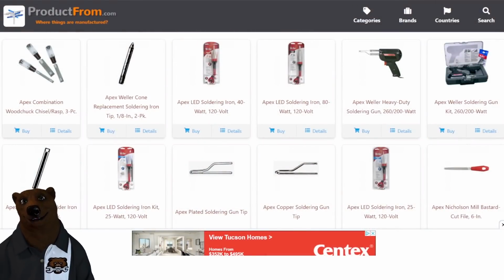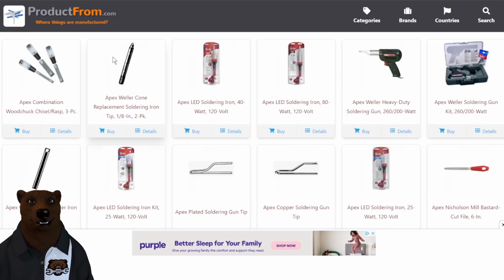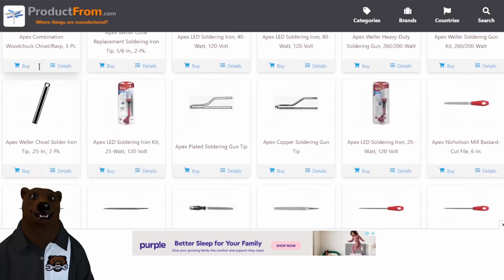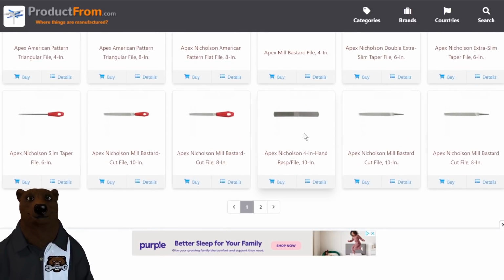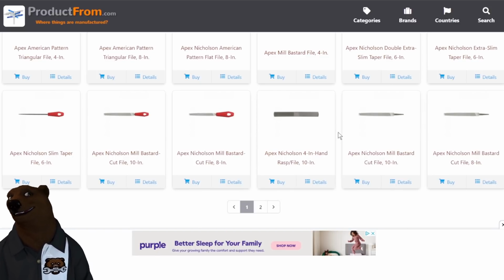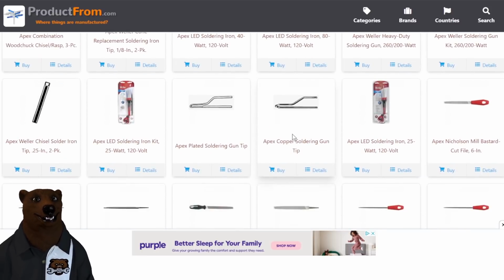First off, we got the Apex Tool Group, one of the largest hand tool manufacturers in the world. But what we're seeing here from them is, by the way, we're on productfrom.com. It tells you where products are made, stuff like that. Anyway, we've got the Weller Group from Apex. That's their soldering arm branch. We got soldering guns, soldering iron, soldering tips, soldering, and more soldering. Plus, we've got a whole bunch of files, wood files. We got all sorts of pattern files, other kinds of files that I can't say because YouTube will not understand why I'm saying it, so we're not going to say it. But anyway, let's just say their parents weren't married.